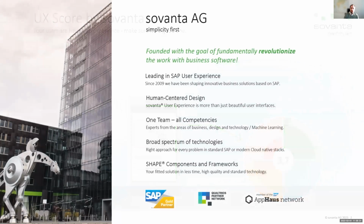A little bit of background about Sovanta. So I work here in Heidelberg, so not too far away from the mothership of SAP in Walldorf. I would say we're about a mature startup. We were founded in late 2009, early 2010 by a former board member of SAP, Klaus Heinrich, together with our COO, Michel Kern. We follow a human-centered design approach all the way through. You can see at the bottom, we're also a part of the SAP App House network. Our location is up in Hamburg, Germany.